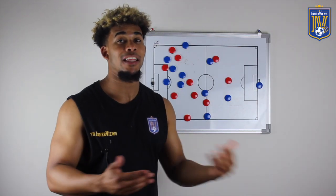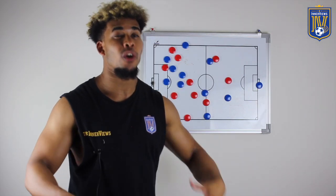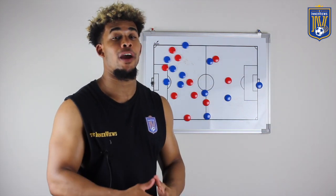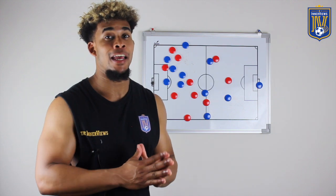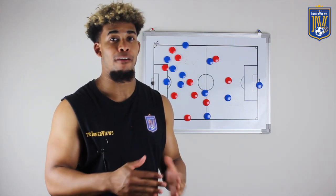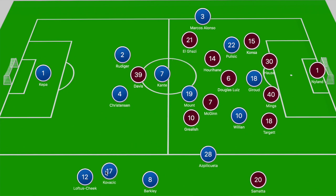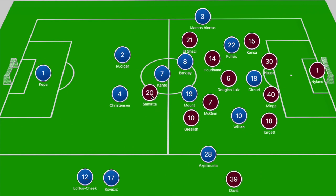So as you can see in that opening half, Chelsea were constantly breaking down those wider areas, but they were finding more joy down that right-hand side, and that continued in the second half. The difference here is that Lampard did make some early changes. He ended up bringing on Ross, Barkley, and Pulisic, and although those players didn't significantly impact the pattern of the game, what Lampard was intending to do was to give Aston Villa a different threat pushing forward.